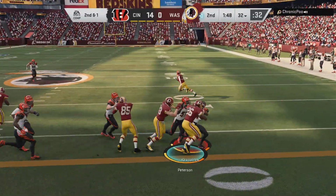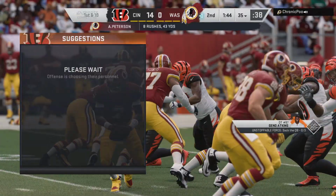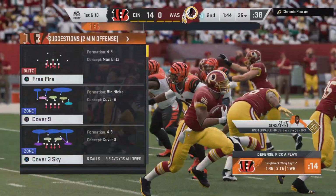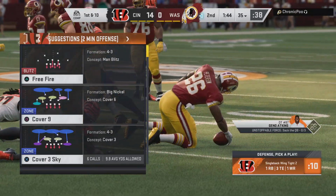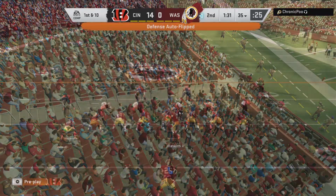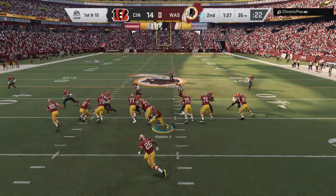I think that they'll stay with it. I don't think they'll abandon it just yet and try and generate some offense on this drive. Anything, at least 3 points, get that 0 off the board. They'll get 3 as the drive continues. It's a first down. Ball up to the 35 now as they come up on 1st and 10.